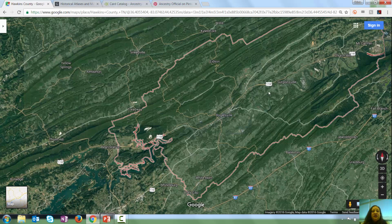So understanding, again, just the topography of the land helps you understand migration patterns. It also helps you understand simple things like work, church, marriage, the relationships that they have in their life, and how those relationships develop because of the ease of particular routes over other routes.